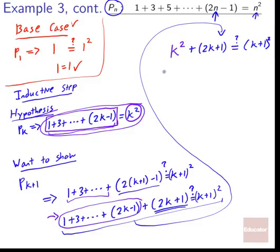So k plus 1 squared, well, let's just simplify it. We've got k squared plus quantity 2k plus 1, well, that's just k squared plus 2k plus 1. Is that equal to, what do we get when we expand k plus 1 squared? Well, that's k squared plus 2k plus 1. Hey, we wind up seeing that is indeed true. That is always going to wind up being true, so we have shown our inductive step is true.